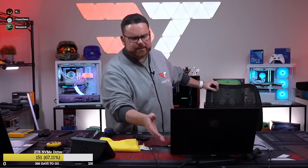The exhaust is coming out of the side. Exhaust is on the side.